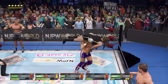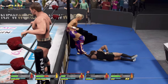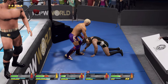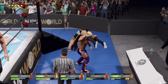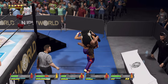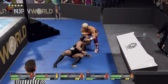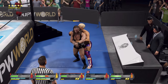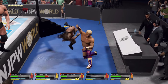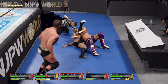Being carried around with ease. Holy, that was an awful landing. Caught with a neck breaker. Ripcord. Oh my goodness, nasty line. It's all academic at this point. For the win.